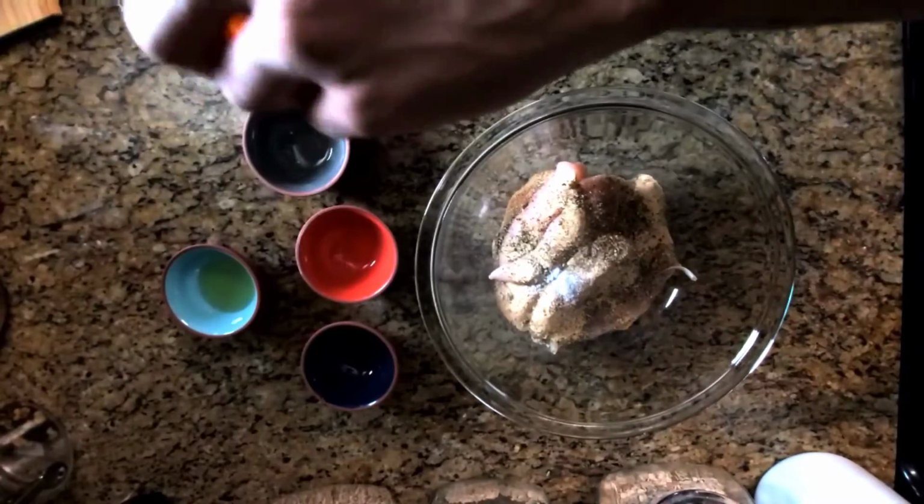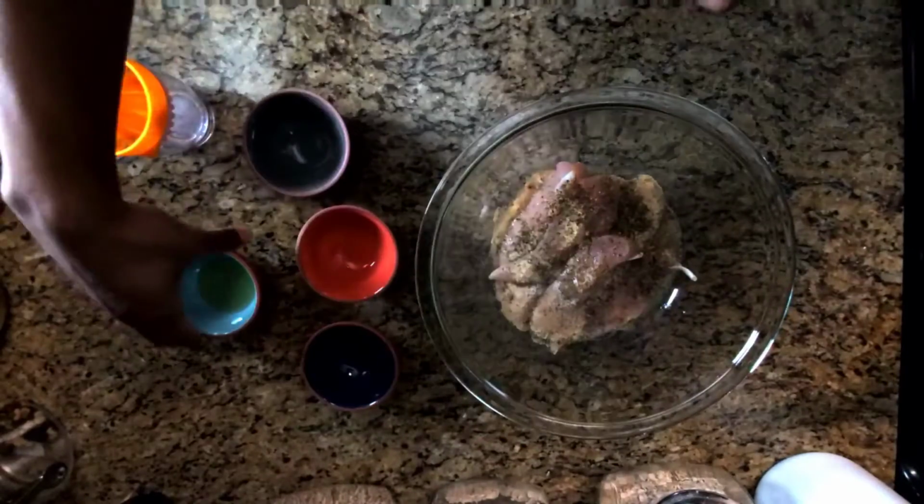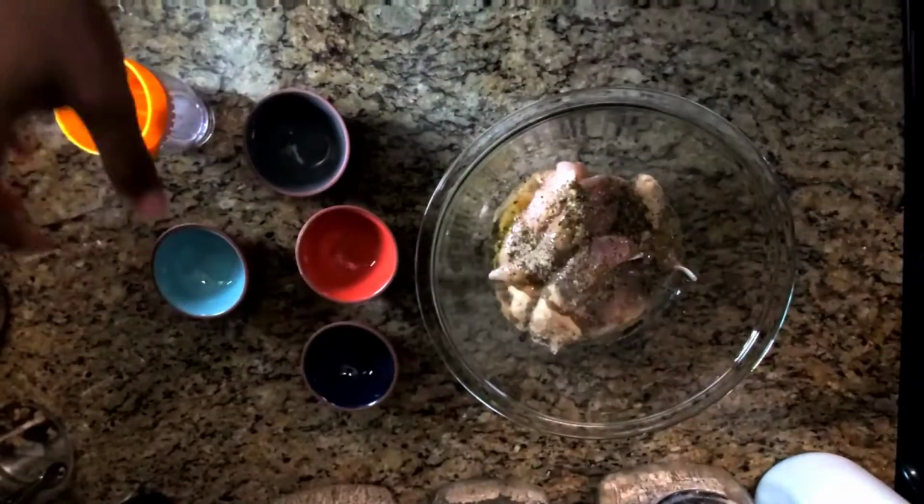half of a juiced lemon, and a tablespoon of olive oil. And I just mixed everything until it was evenly coated.